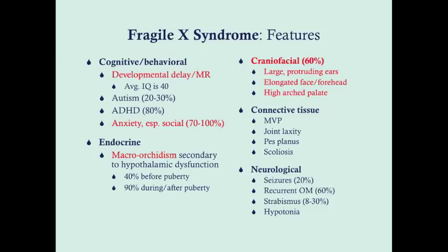You can also see, and you tend to see in males, when they're affected with this, they'll have macroorchidism, and you won't always pick this up when it's a child. Only about 40% will have macroorchidism before puberty, but 90% of patients, once they hit puberty, will show signs of macroorchidism. Macroorchidism is just enlargement of the testes.